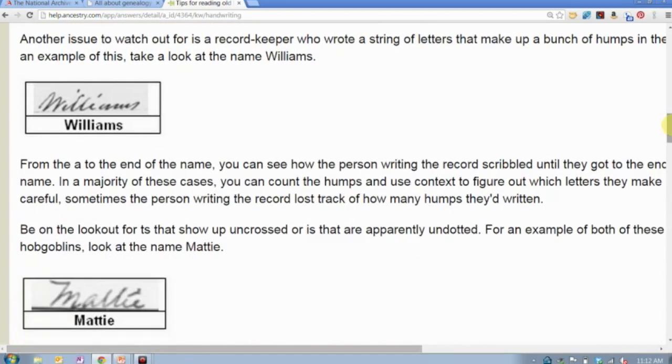Okay, another thing you need to be careful of is what we call watch the humps. There are letters M, N, W, U, depending on how they're written. They're humped letters, and sometimes the record keeper did not count his own humps, so he didn't make enough. And so sometimes we get confused because we think, oh, I counted and there weren't enough humps for that to be an M, so it must be an N. So you just have to be careful of that.